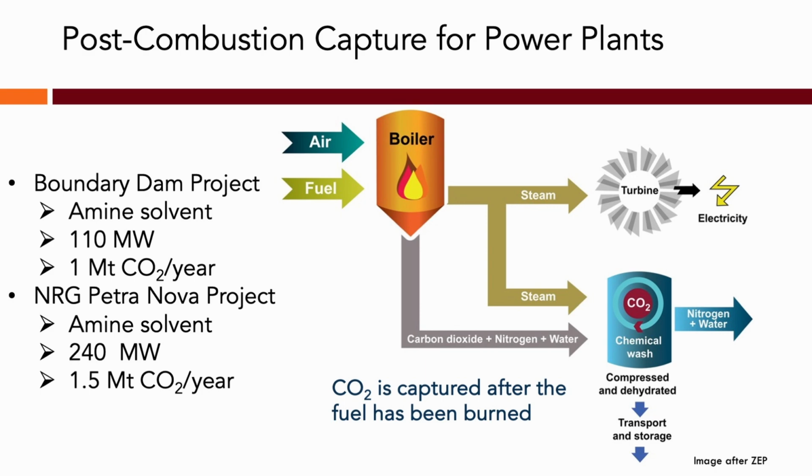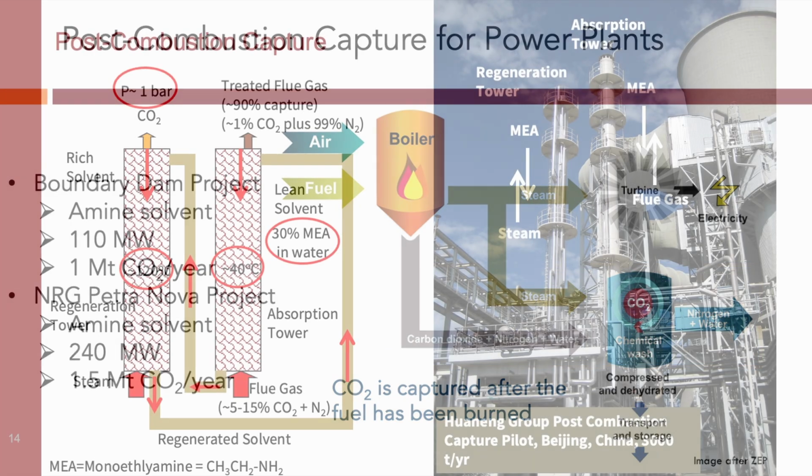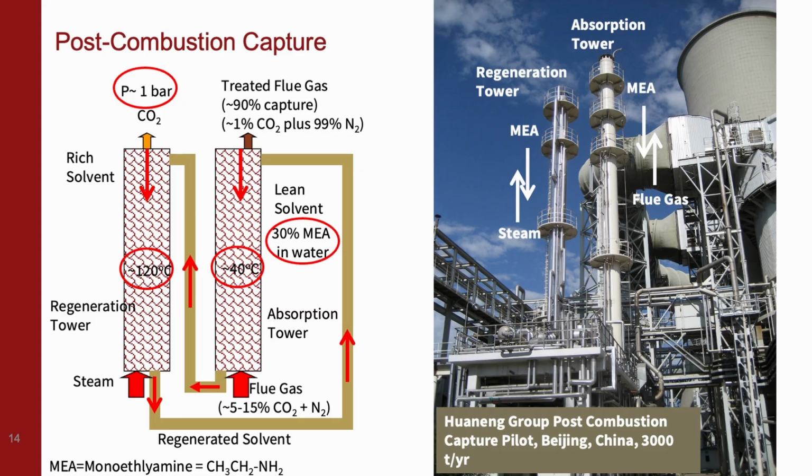And in fact, there's an operating plant in Canada that's a coal-fired power plant where they capture the CO2. And basically what happens is that they burn the coal in the boiler here, and then they make steam that turns the turbine, and then the CO2, nitrogen, and water vapor mixture goes off to a chemical system that I'll show you in a second that separates the CO2. So here's a picture of it.